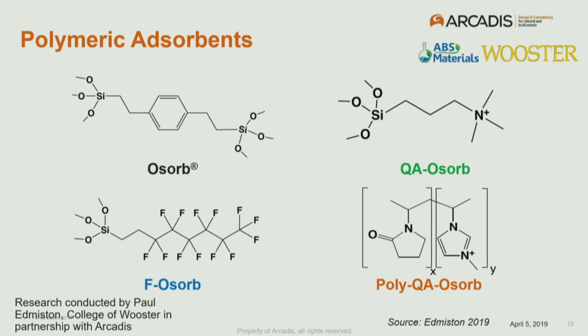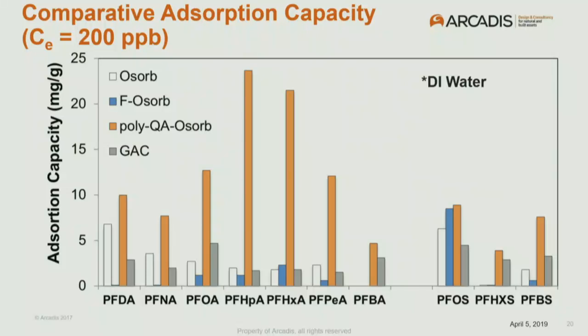And we find that in particular, these poly-QA, the quaternary amine adsorbents work really well. This is an example of the performance of these, or their adsorption capacity in comparison to GAC. We see that the orange bars are the polyquaternary amine adsorbents, and these perform much better relative to GAC, particularly for the shorter compounds, or the compounds that don't work as well with GAC or possibly with some ion exchange resin. So this is an active area of research. This is one of those focus areas that DoD has been funding.